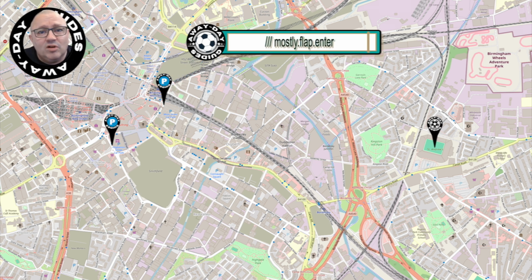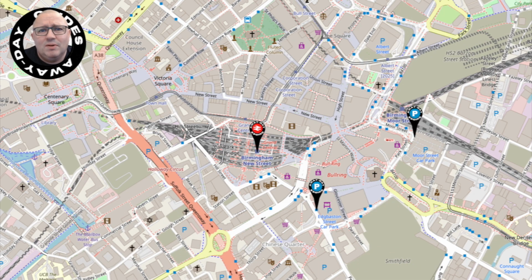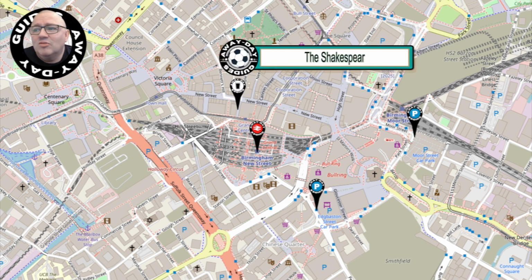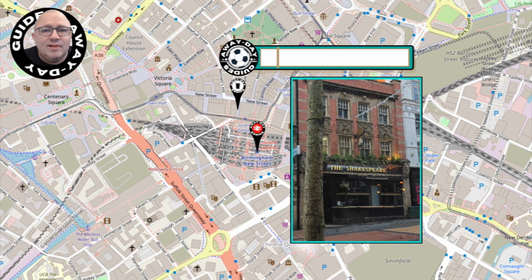That brings me nicely onto the trains. Birmingham New Street is served by cross-country trains, and these will give you direct train access all the way up through Leeds, York, Newcastle, all the way up to Aberdeen if needed. The nearest away-friendly pub to the station is the Shakespeare. What three words for the front is slap, wedge, target.